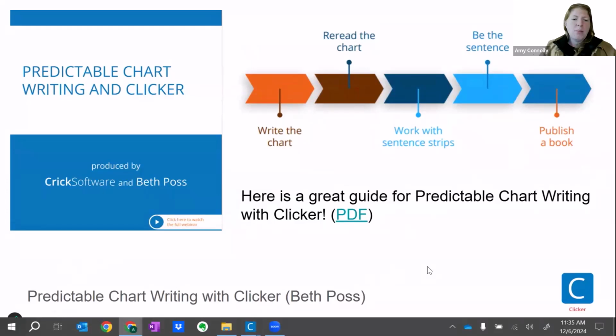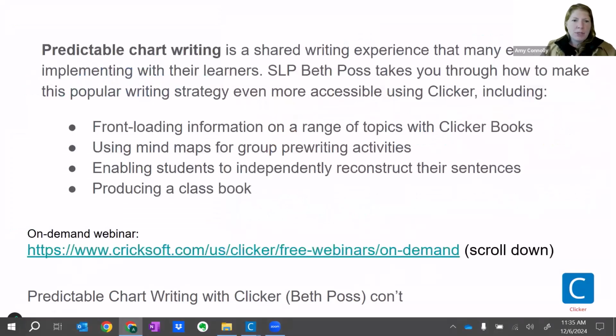Beth Poss has also published a guide with Cricksoft to predictable chart writing in Clicker. And predictable chart writing, for anyone who hasn't heard of it, is a structured shared reading experience. I kind of think of it as Mad Libs, but it's really so much more than that. And by doing it in Clicker, you can also take that content and easily make the class book. There's a lot of different ways of inserting the writing or the words people want to use in their chart.